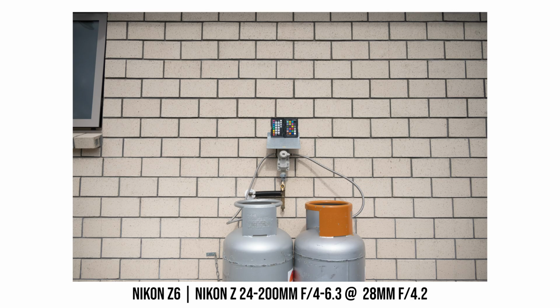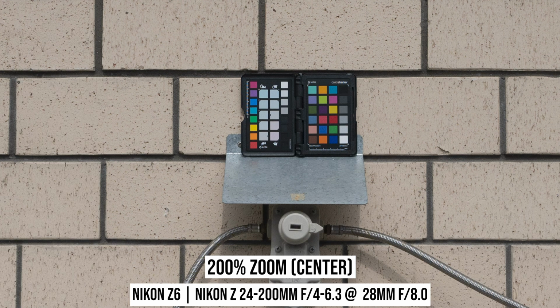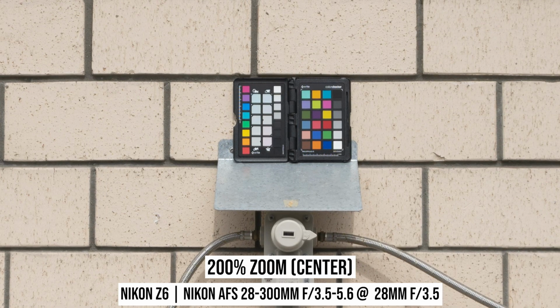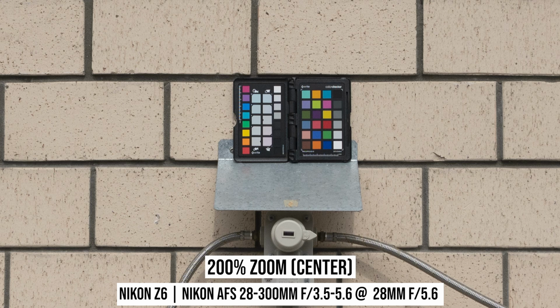With the 24-200 lens at 28mm, at the maximum aperture, it is already very good in terms of center sharpness. Even when I stop down to f5.6, the center sharpness doesn't have much difference. With the 28-300 lens, the center sharpness is also very good at the maximum aperture, which is 3.5, but I do see there is a little bit of glow between the highlight and the shadow area, which is something that doesn't exist with the 24-200 lens. The glow would disappear when I stop down to f5.6. And now let's look at the corner sharpness.